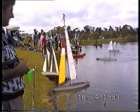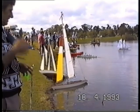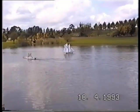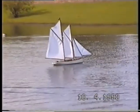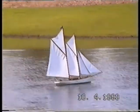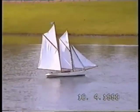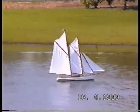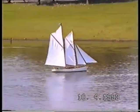Beautiful yacht here with a mast about 7 feet high. Very lovely job. Now you've got a full wheel. A beautiful catch. Sailing very, very well indeed. Only a very light breeze here this morning, just enough to sail them along.